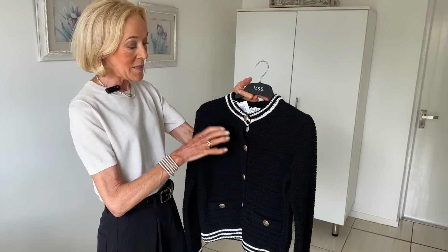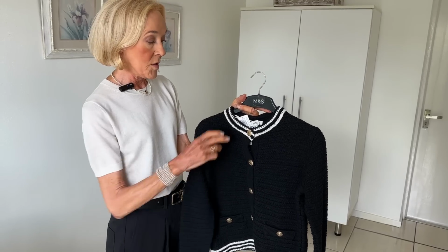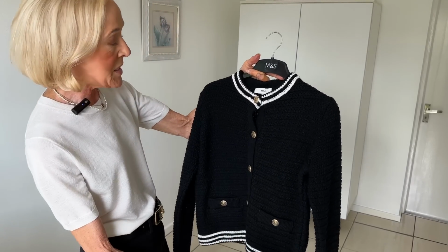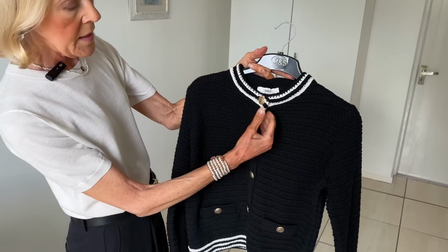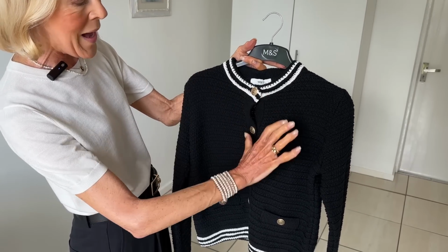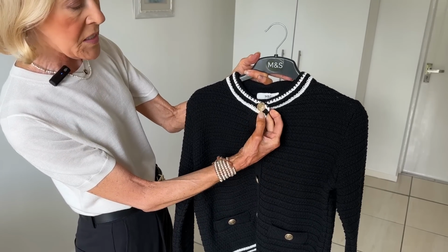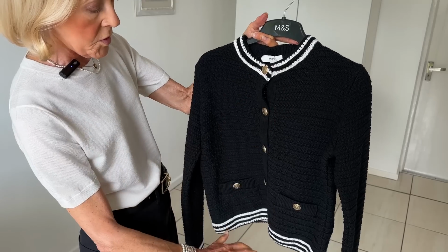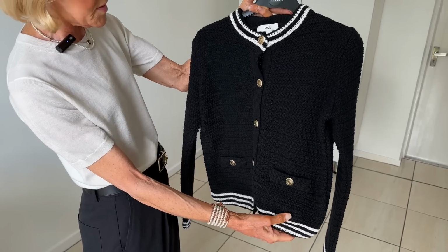You're getting a lot for £35 in this jacket, because there are jackets like this that are much more expensive than this. Let's have a look at some detail. First of all, let's focus on these glorious buttons. Now you can see here it's a dull gold, so there's a matte effect finish in this kind of emblem detailing on the button. So you've got buttons down here, you've then got it into pockets, and they are pockets.